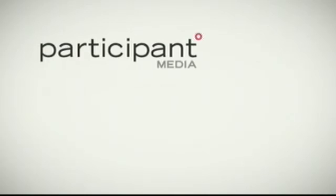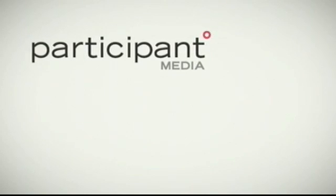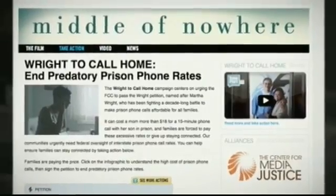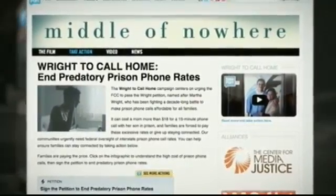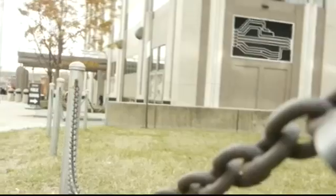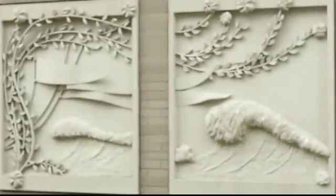The film distribution company Participant Media and director Ava DuVernay joined the fight through a social action campaign tied to the release of the feature film Middle of Nowhere. In an effort to push the FCC to act, the campaign hosted a historic rally outside of the Federal Communications Commission where, for the first time, families of prisoners, elected officials, civil rights and faith leaders came together to call for an end to predatory phone rates.